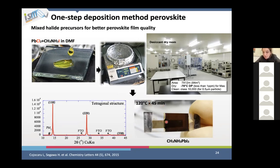And at the beginning of the work, when I started working in this field, we found that dry conditions are very important to have a homogeneous film and highly crystalline perovskite. And from the X-ray characterization, we confirm we have tetragonal perovskite. So we have two peaks, 110 and 220, characteristic for the perovskite structure.